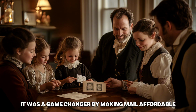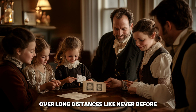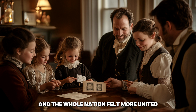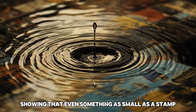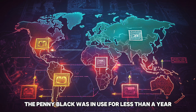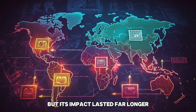Now, the penny black stamp wasn't just popular, it was a game changer. By making mail affordable, the average person could suddenly communicate over long distances like never before. Families could stay connected, businesses could thrive, and the whole nation felt more united. This little stamp had a ripple effect far beyond the postal system. It became a symbol of modernization, showing that even something as small as a stamp could bring huge changes to society.